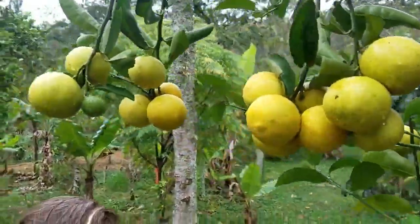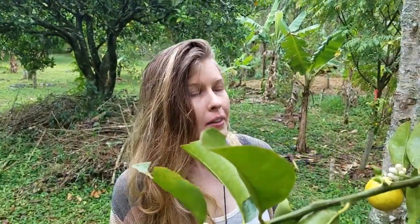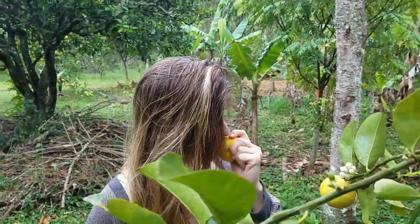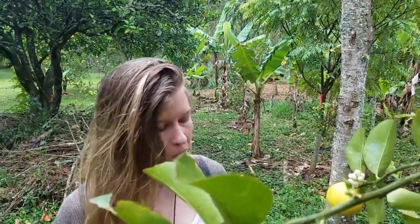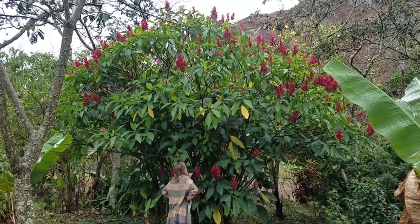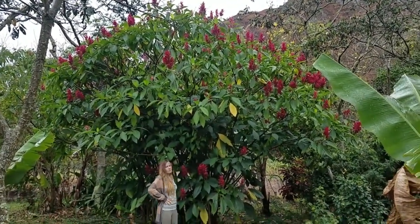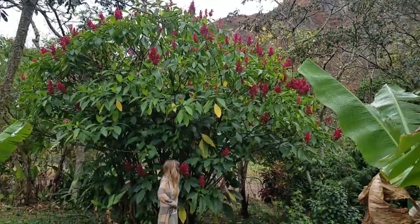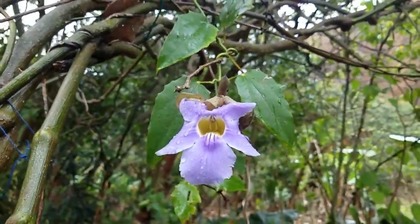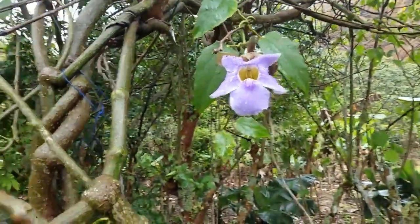These are sweet lemons. We'll get a review from Enrica in just a second. Yeah, they don't taste like too much, but they're really thirst quenching. So they're not bad. I have no idea what this thing is, but it is so epic and gigantic that I thought it was worthy of being included. And here is an orchid blooming on our walkway. A wild orchid. It's always great.